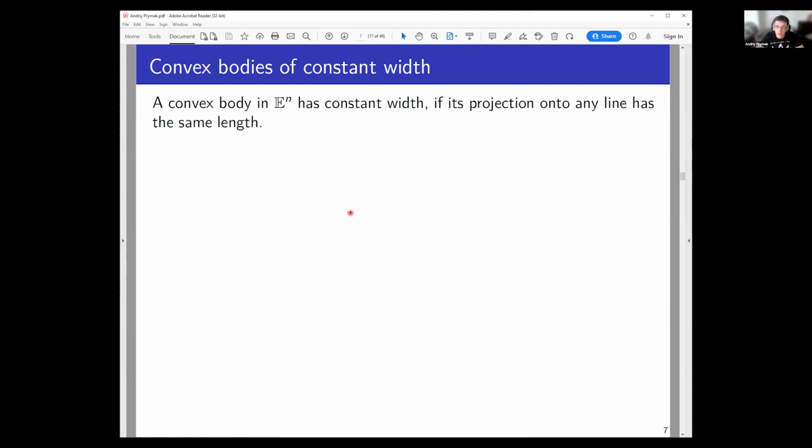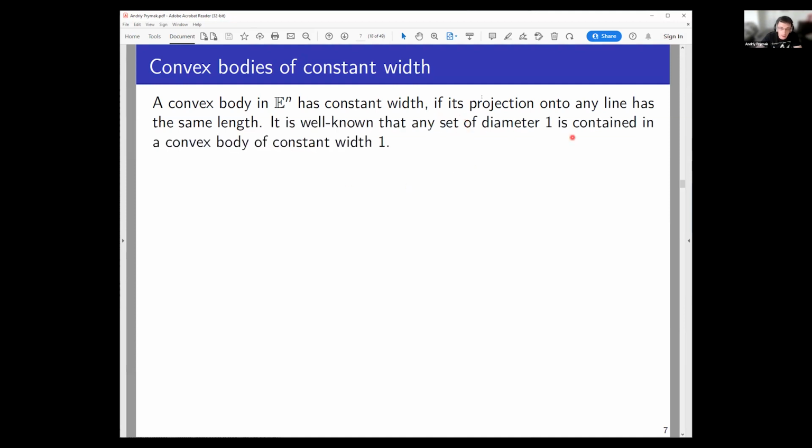So a trivial example is a ball, of course. If you have a ball, it doesn't matter on which line you project it, you get the same length. But there are non-trivial examples, and as a matter of fact, there are many convex bodies of constant width. And what's more important for us in the context of the study of Borsuk's number is the following statement: if you take any set of diameter 1, then you can find a larger, by set inclusion, convex body of constant width, which is going to have the same value as the diameter. So we can embed any set of diameter 1 into a convex body of constant width 1.